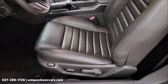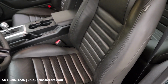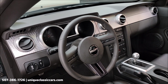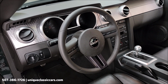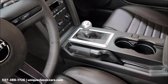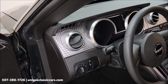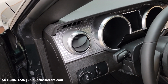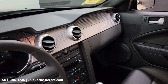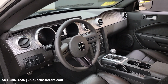You're also going to notice seats on this, GT500 styled seats, as well as the GT500 styled steering wheel with the Bullitt emblem/logo in the center of it. Also Bullitt specific aluminum shift knob. You're also going to see the dash. If you take a look around the gauges a little bit and then across the dash, gunmetal engine turned pattern dash, all Bullitt specifics.